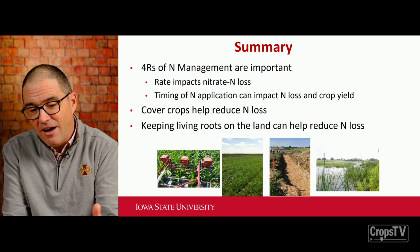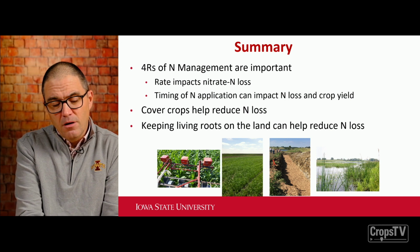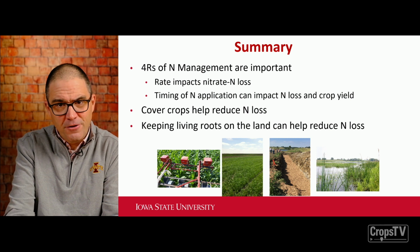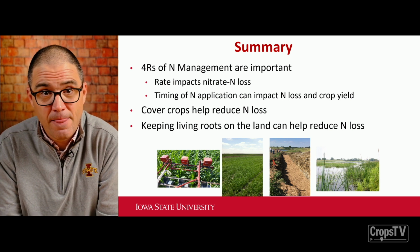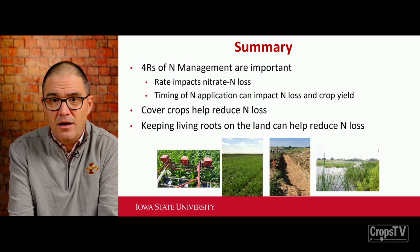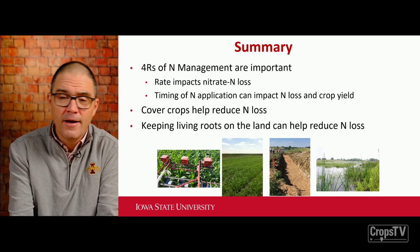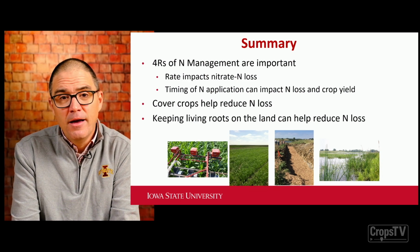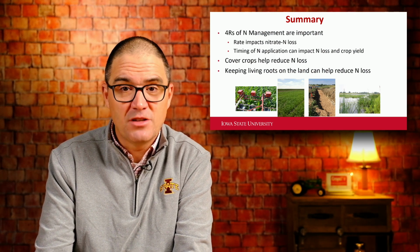And then with our manure, we definitely saw an impact on N loss and crop yield when we injected that liquid swine manure later in the fall on cooler soils, 50 degrees and cooling, and then specifically also on crop yield when we injected that manure in the spring. Cover crops can definitely have the potential to help us reduce N loss. So I think the more we can research cover crops and think about how they work into individual systems, that's important. And that kind of gets at maybe a guiding principle as much as we can. It may not work for everybody, but keeping living roots on the land a greater percentage of the time with something like cover crops can help us reduce N loss.